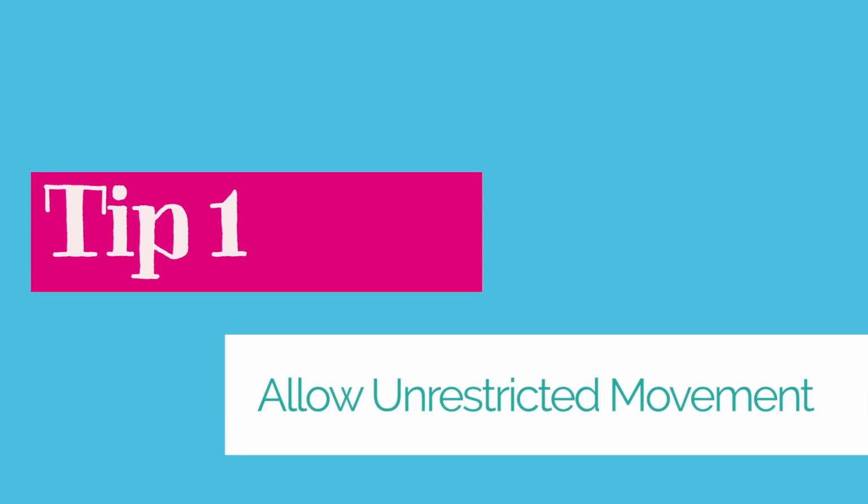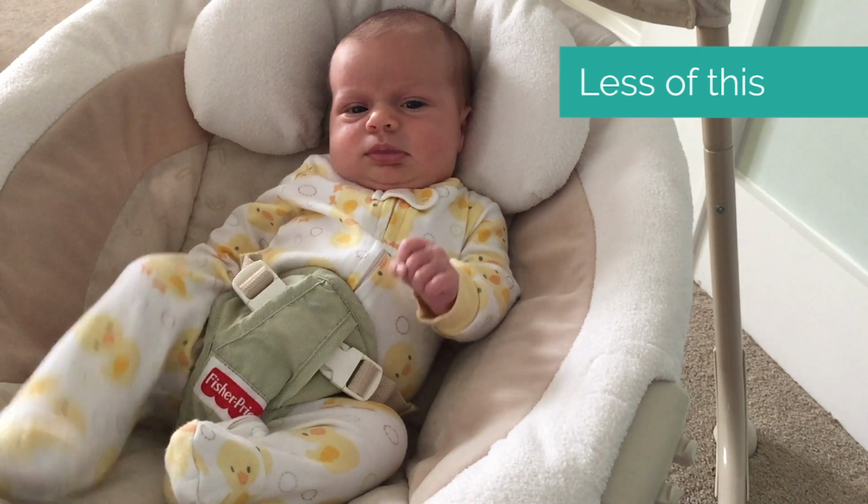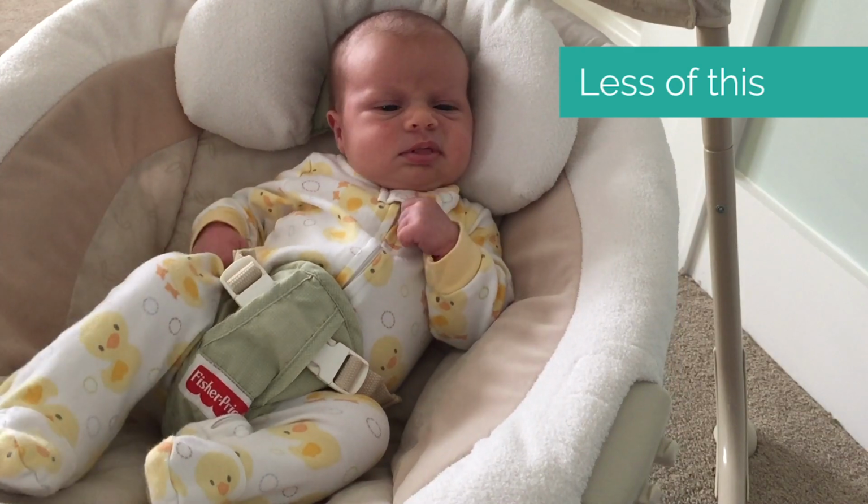plenty of freedom of movement, unrestricted by seats and swings and baby gear. Now, I'm not here to mom shame anyone. It's totally okay if you have some of that gear and even if you use it on a daily basis. But what I've found in my work as an OT is that most families don't realize how much cumulative time their baby is spending while awake with their movement restricted. So we're not talking about one piece of gear here.